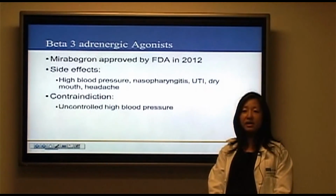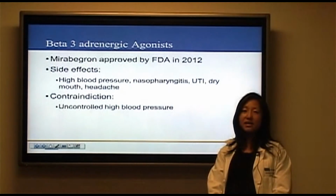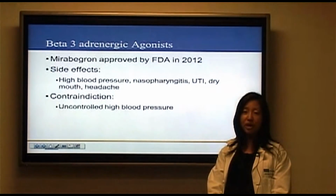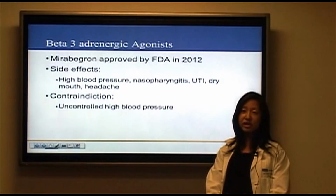Beta-3 adrenergic agonist is a newer type of medication that was just approved by the FDA. The side effects are high blood pressure, nasopharyngitis, urinary tract infection, dry mouth, as well as headaches. Because it can cause or elevate high blood pressure, it is contraindicated in patients with uncontrolled high blood pressure.